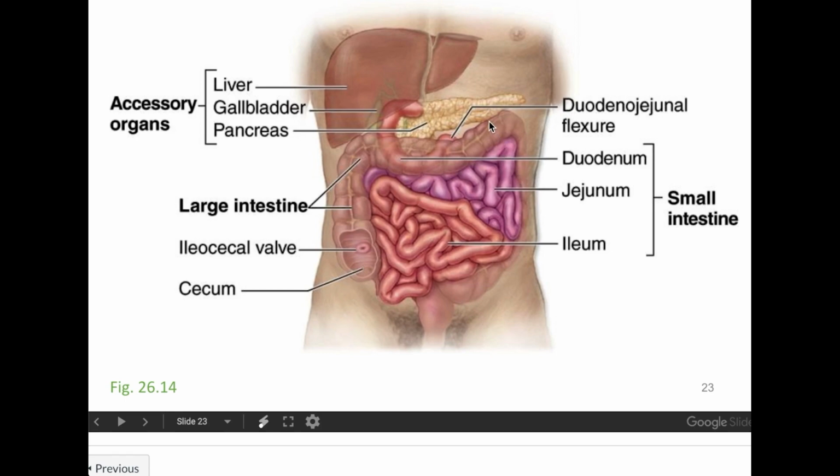So now going back to the stomach and the duodenum, remember right between those two is the pyloric sphincter. So the duodenum is the first section of our small intestine, and our intestinal tract is all one big long tube. And all that changes are the histologic layers.